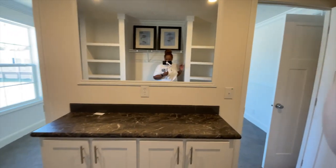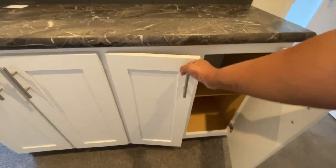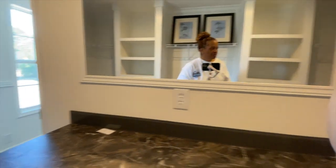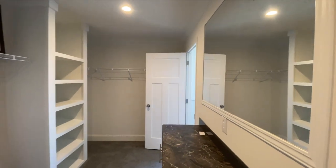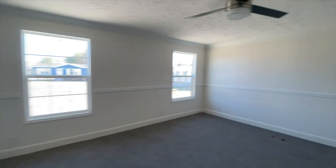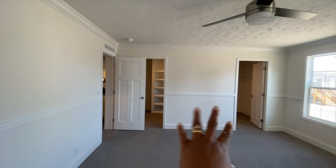Large. You've got this big mirror here. And it's not just one tall cabinet. You've got shelves in there. Really pretty. So I'm going to close the door and let you just see. So all of this is master closet. Beautiful. Well done, Clayton Homes. Very nice. So through the master on this side, because we came in, that's the door, and that's the closet situation. And then right here, you've got your master bath.